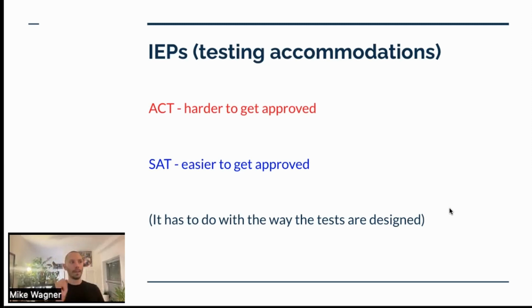Last thing, if a student has testing accommodations, in general, the ACT is harder to get approved because of the nature of the test. So they just want more documentation. They're stingier with it. It's not that if it's a legitimate claim that's been documented, they're not going to give it to you. It's just that it's a harder test because it's faster paced, so giving double time can give a significant advantage. So they're just a little bit less likely to approve extra time as opposed to the SAT.